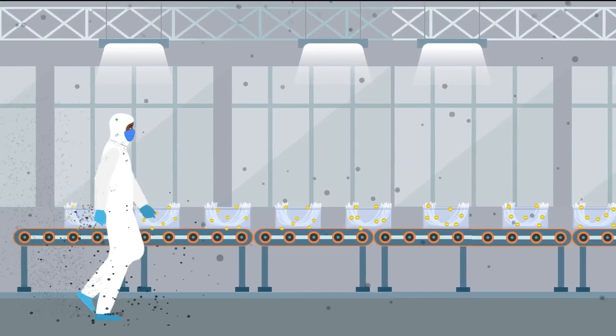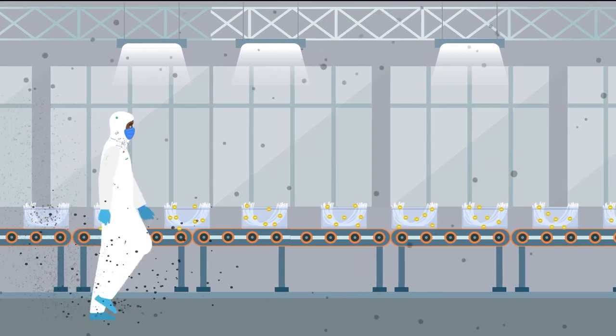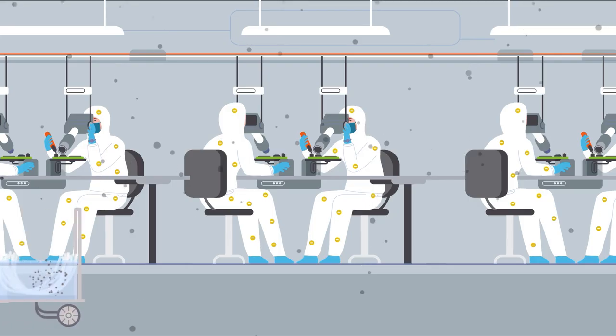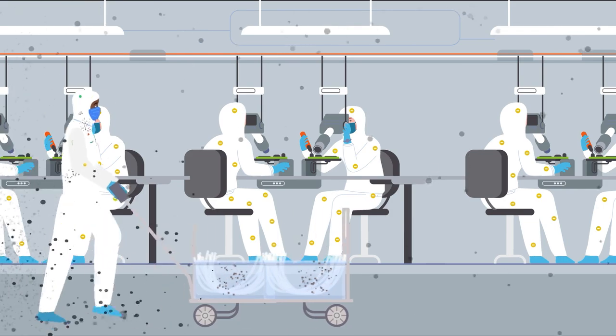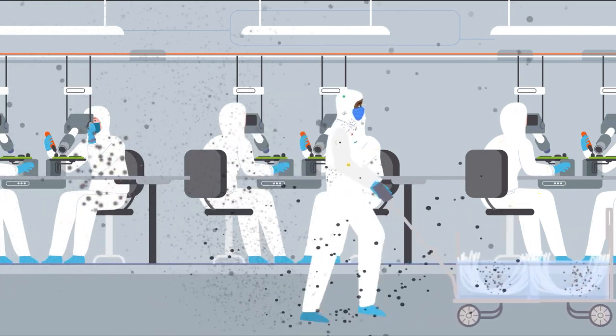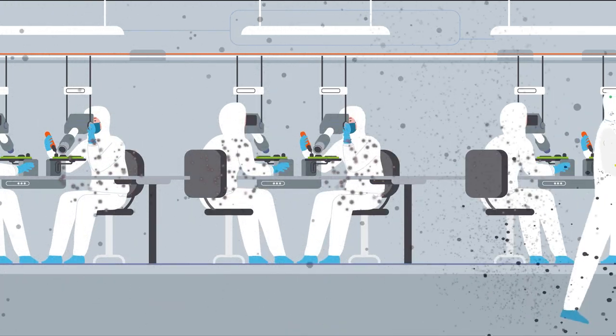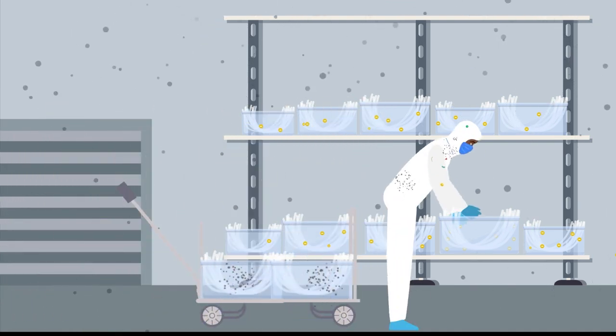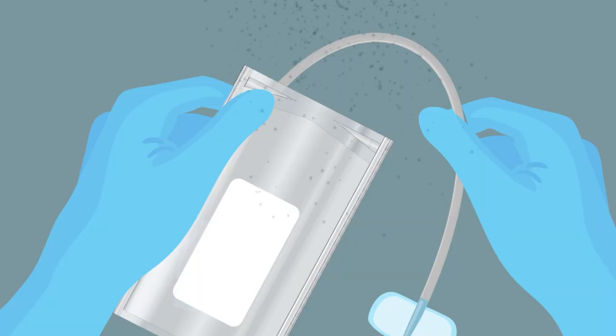Parts entering automated production are already compromised by static-charged contaminants. Manual handling in clean rooms allows even more contamination from unneutralized surfaces and static charge. Even clean transfer rooms become carriers of contamination without proper ionization controls.